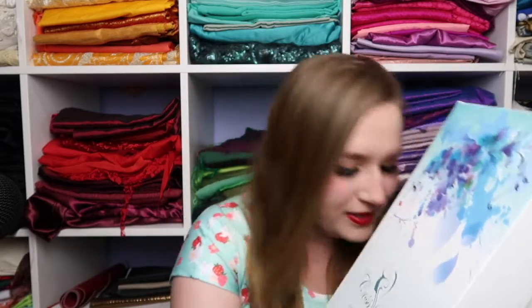Okay, truth time. So I opened up the packet to get the boxes out, but I have not opened these boxes yet, and it has been killing me. I want to see how good these wigs are. So let's open this one first. I'm getting a vibe that I should open up this one first. So the first thing I want to note is that all the wigs come in these beautiful gift boxes, which will be good for storage as well.